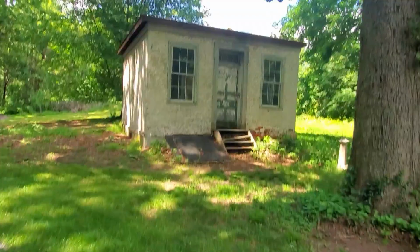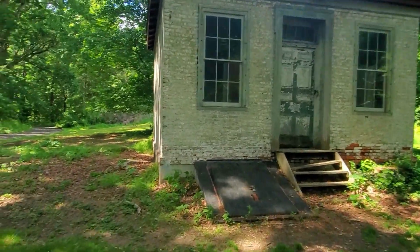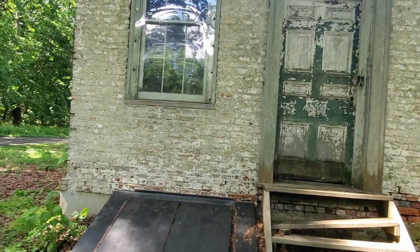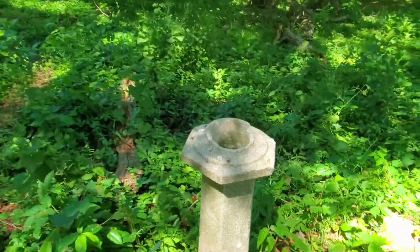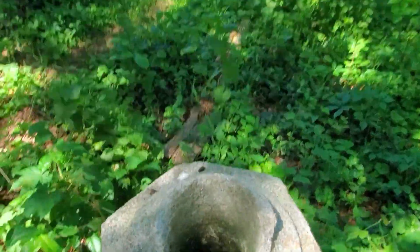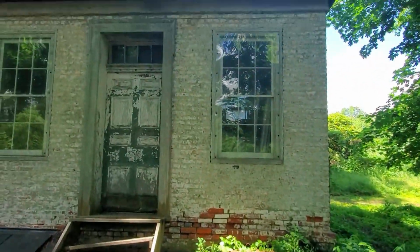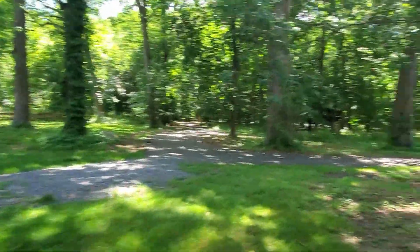I'm not sure what this would have been, if it was the pump house, maybe not. It doesn't look like a pump house to me. Maybe this was one of the guest houses, maybe, because they apparently had quite a few guest houses on the property. And I don't know, maybe this was a bird bath, maybe. Quite possible. But it's very cool that one of the structures is still here outside of the garden.